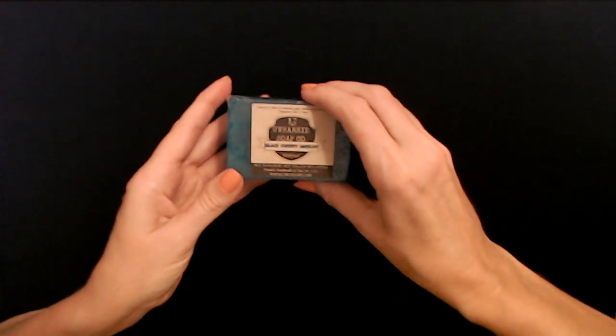So this is Black Cherry Merlot. It's a beautiful color. I love the color of that one.